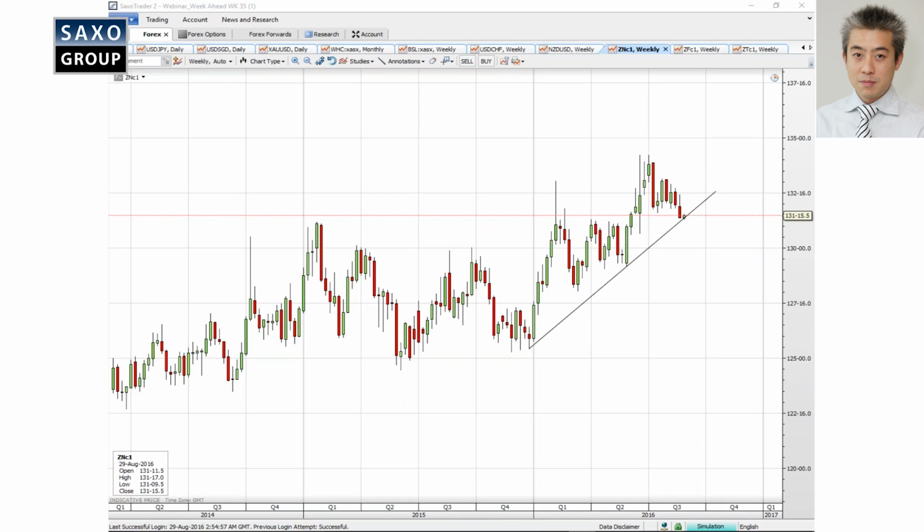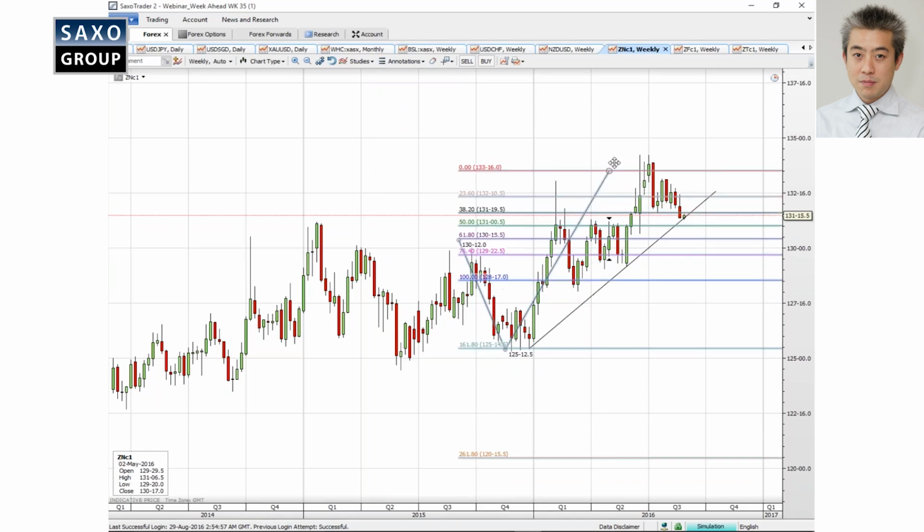A quick look at some US bonds before we end the weekly presentation. This is the weekly chart over the US 10-year bond, and you can see the support that the 10-year started to build throughout July and this month here, which was broken last week.